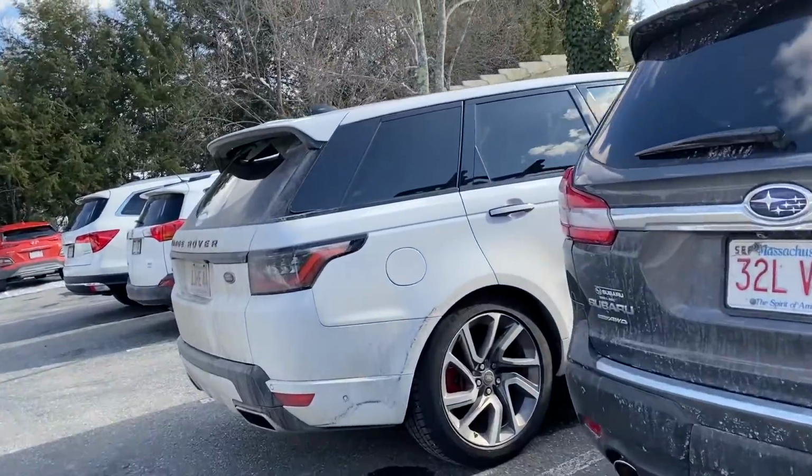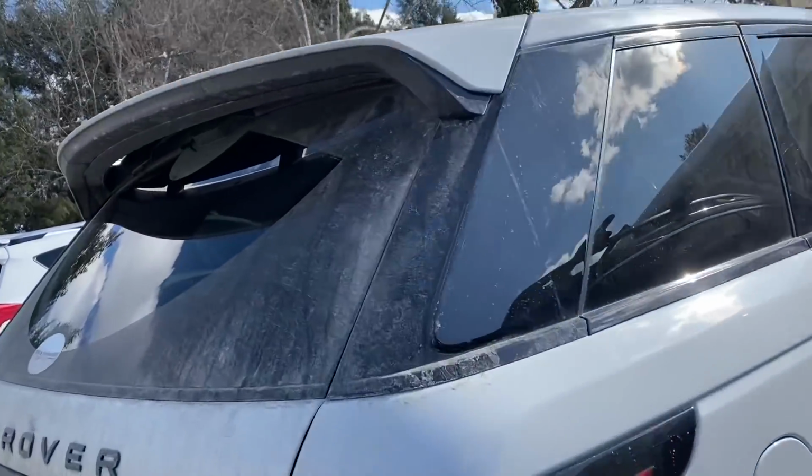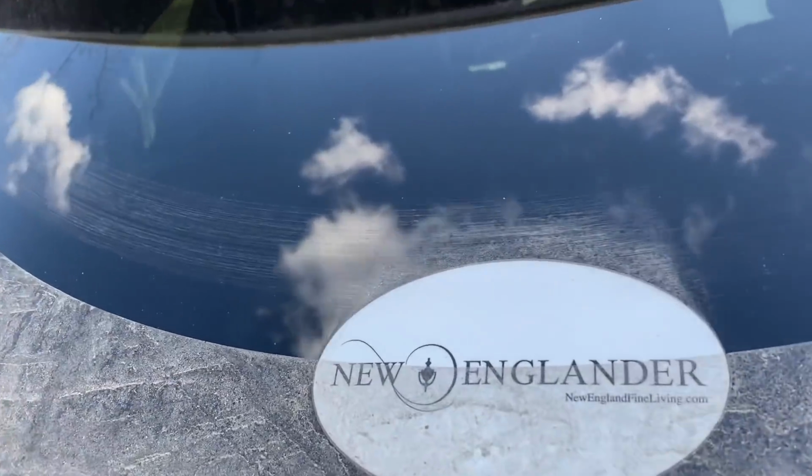Oh look, three white SUVs in a row, and only one's dirty. I can't pretend it's not mine.